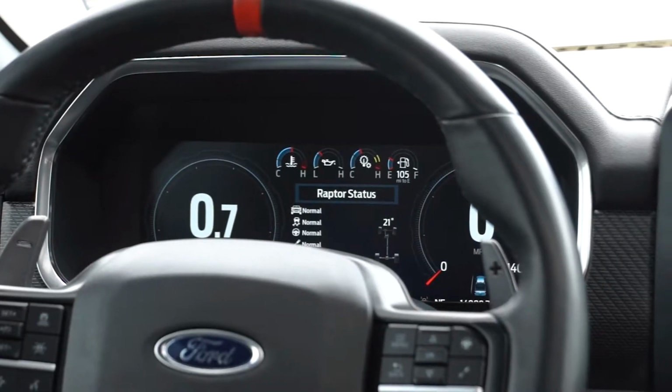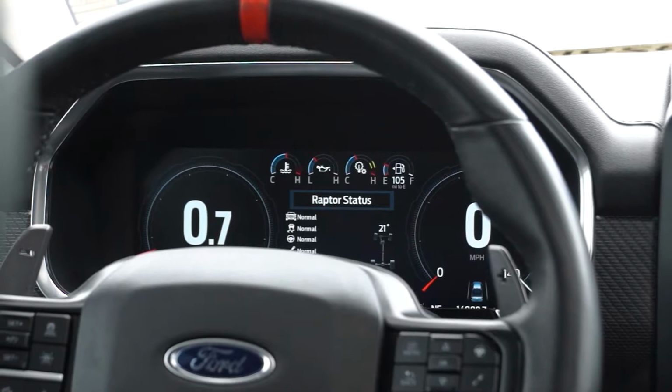This truck does have paddle shifters, as I'm sure you know. They are super nice. They feel amazing, and unlike many Ford vehicles I've driven, the paddle shifters actually work.